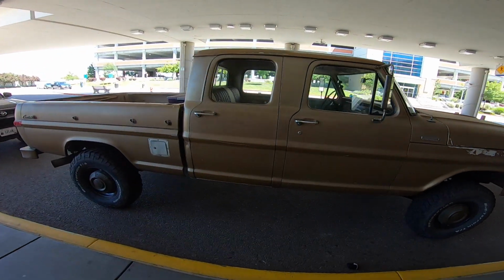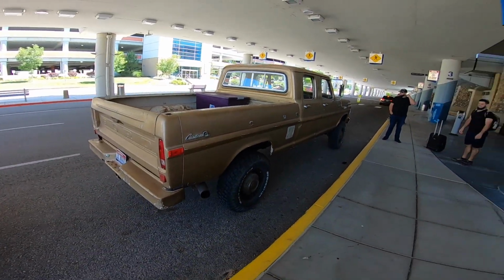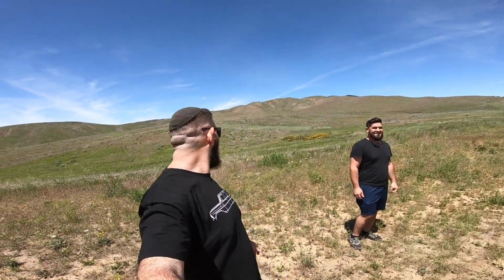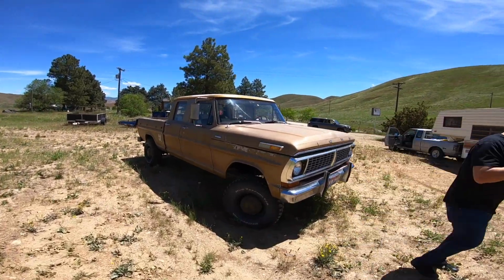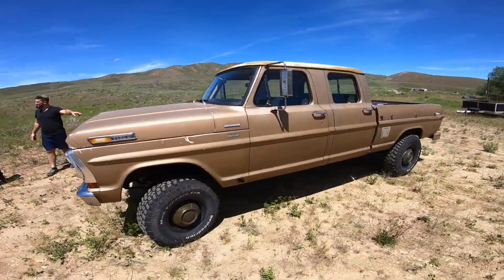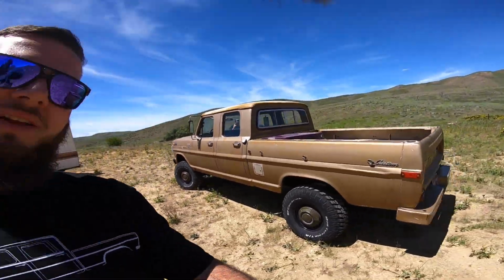man? Josh. It's a 1970 Ford F250 crew cab sitting on a 1996 Dodge 2500 HD. So we just traveled for about 8 hours on a plane. We're now out here in beautiful Boise, Idaho, and we came to check out this beautiful truck. It's a 1970 Ford F250 crew cab, and I'm really excited about it.